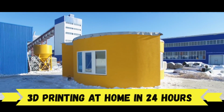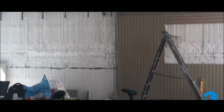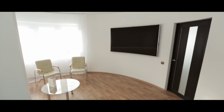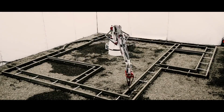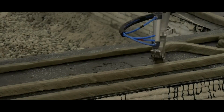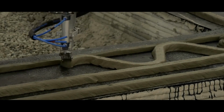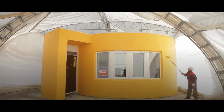3D printing at home in 24 hours. Episcore is a new technology that allows you to print things at home in just one day. The printing is done using a mobile construction 3D printer. The machine weighs only 2 tons, so it can easily be transported by conventional trucks. Using such equipment, you can erect buildings of any configuration.